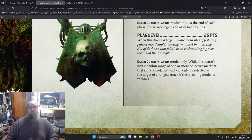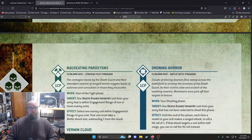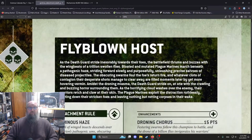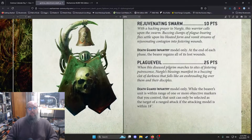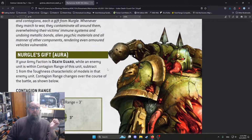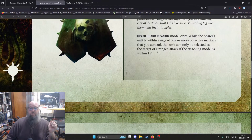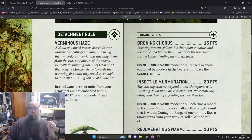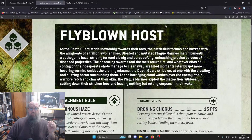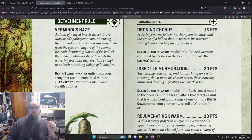So this is going to be pretty competitive, even with the loss of Spread the Sickness. I think this is going to be pretty good. I think we're going to see this on tables. I know a lot of people are going to try it just to have something new to play with. If you're a Death Guard player, you've been playing one detachment since the start of 10th edition, which was summer of last year. So people are going to play this just to play it. But I do think we will see this on top tables. I think we're going to see good competitive players preferentially choosing this detachment over Plague Company.